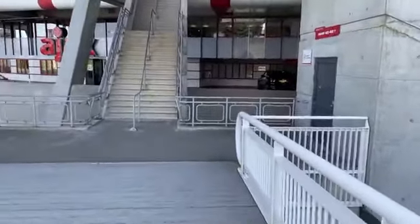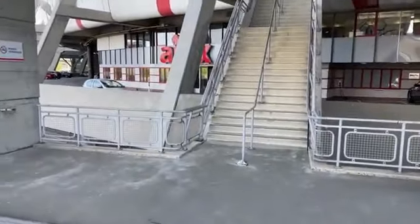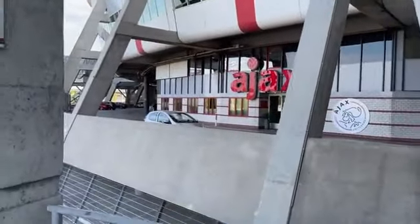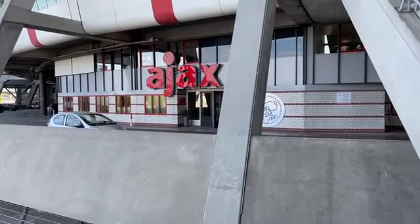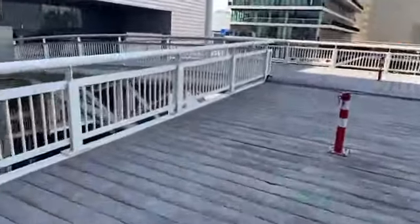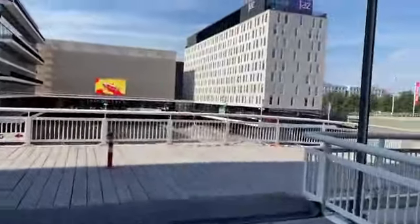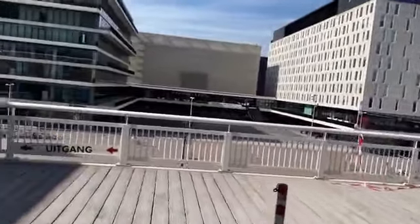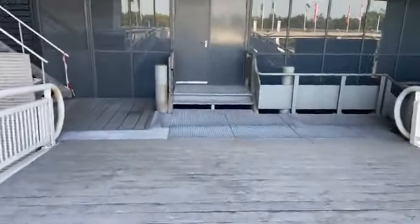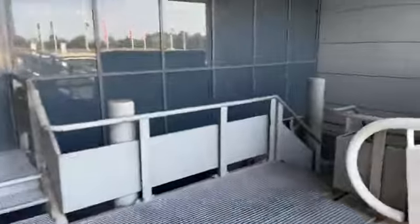Right, okay. It doesn't look like we can go up that way either, so Johan's leading us to dead ends, but we'll head back the way. There's an Ajax sign as well. Not too sure what that is in there, but hospitality perhaps. Right, let's head back the way. See, that's what looks like a hotel or office block just outside the ground. But it's a very, very clammy and hot day here in Amsterdam. Right, let's head back down the stairs. Here we go.